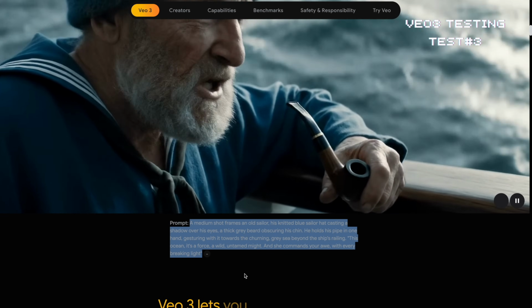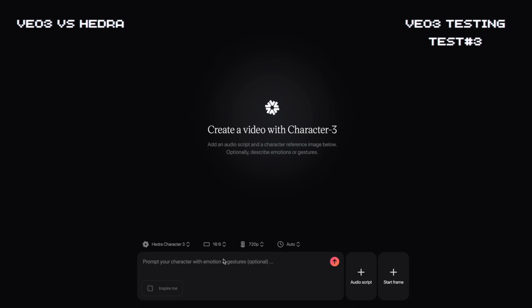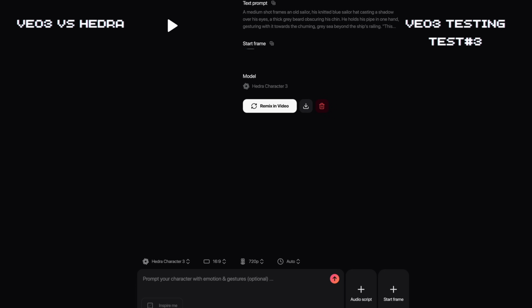First, their famous sailor scene, which was a total failure. But here's what really stings. I tried the same prompt on Hedra, a tool that costs literally $10 a month, and this is what I got.